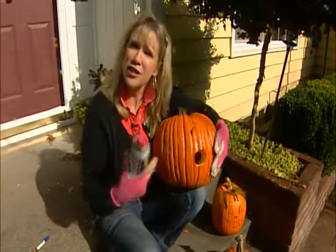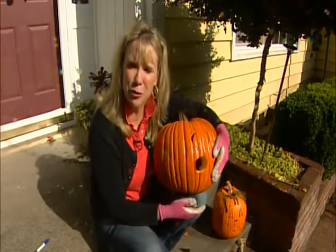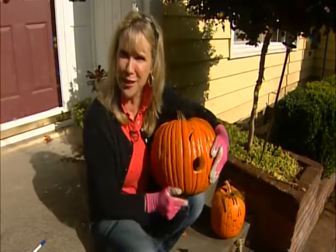You can carve it this year and grow it next year. Imagine how impressed everyone will be that you grew your own pumpkin.